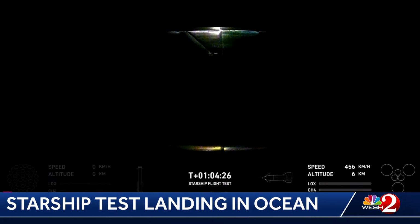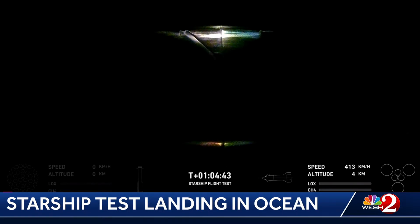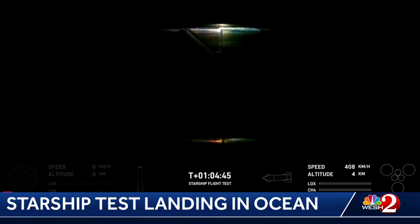So we're doing a belly flop right now. That's the unique thing about how Starship comes back, if you saw the high altitude campaign. So we've bled off pretty much all of the speed we're going to. We're essentially at terminal velocity. Starship is at 5 kilometers altitude, remains on target.